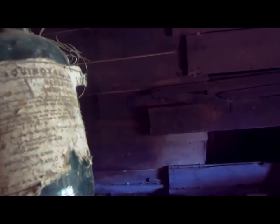The south of Chile. There's a little bottle. I don't know what that says. It's really cool. Sulfa Quinteladora, whatever that is.